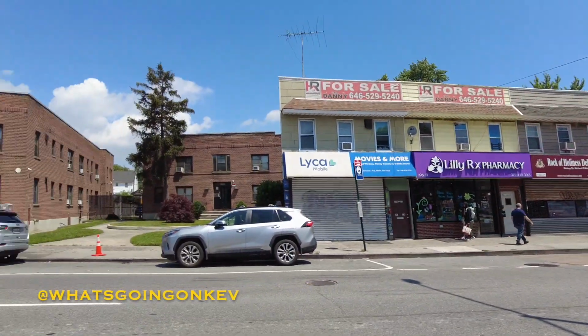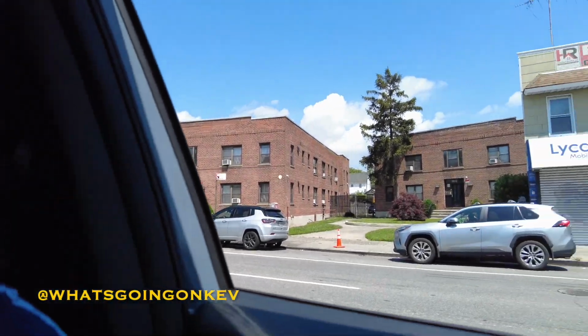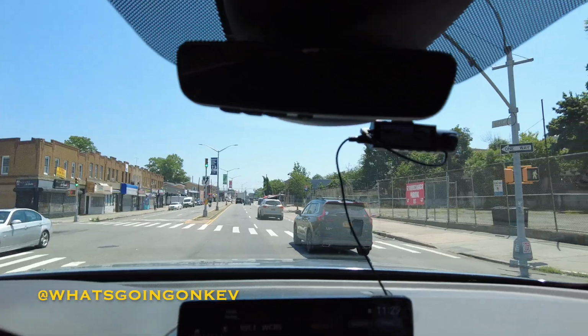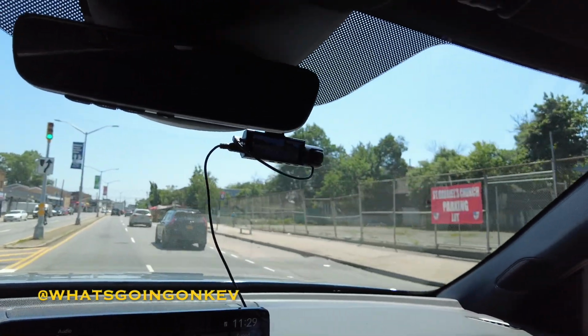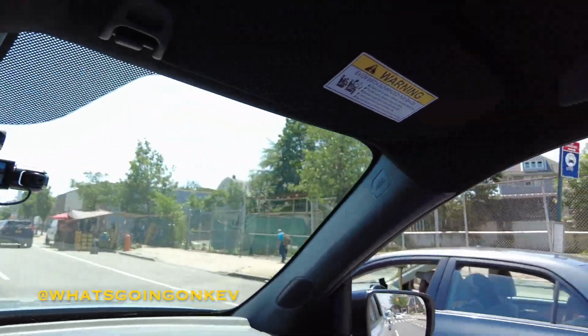Nice area. But that's over there. That's where I used to be, that building right there. And then over here, the handball court. It used to be kept up better than the way it is looking now. I used to go over there and play handball, right against the wall, right over there.